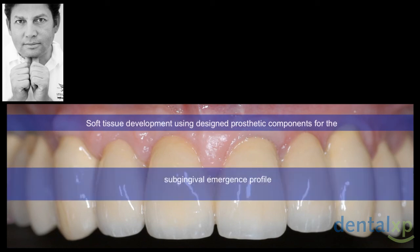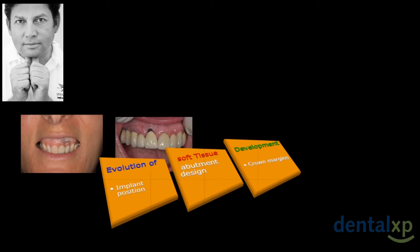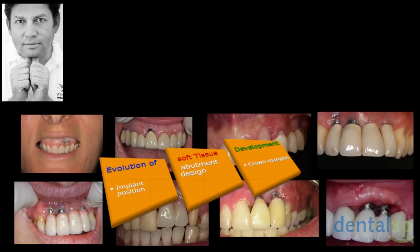So what we do is soft tissue development using prosthetic components for the subgingival emergence profile, for single implants and for multiple implants. Still, if you go in the literature, you see that recession around implants is a problem. Is this different? Can we solve this problem? Because when we look in the literature, this is a little bit different. So I want to share with you how we treat those cases and how we identify which is the real reason. Implant positioning for me is one of the reasons, and not so much buccal palatal positioning, but mostly angulation.